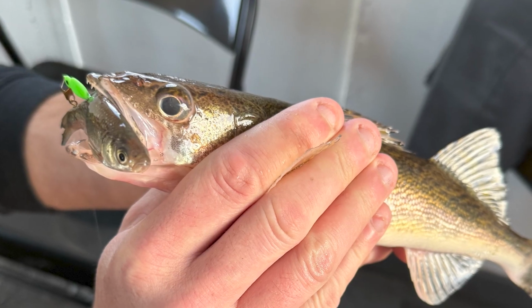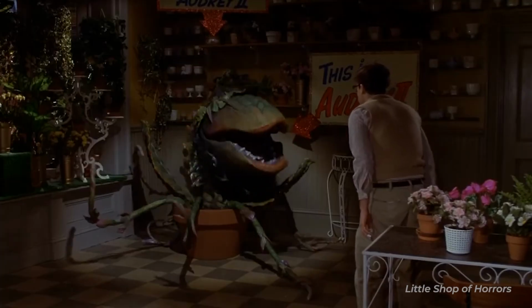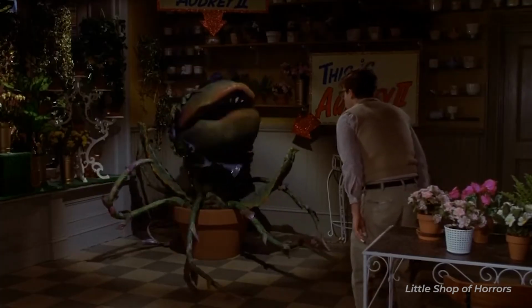That greedy little bugger came in and T-boned that big shiner and was not giving it up. So that, my friends, is how they grow to get so big on Lake of the Woods. I wish all walleyes had that kind of attitude. Feed me all night long.